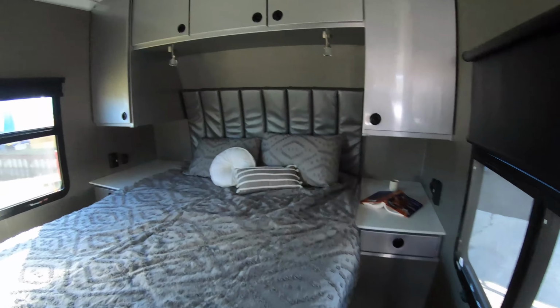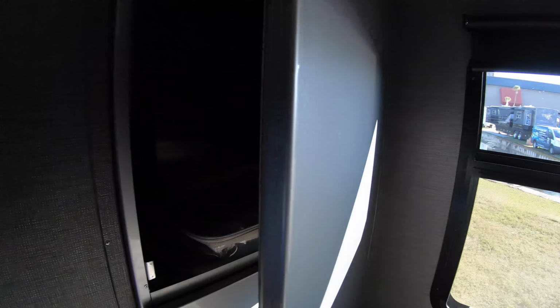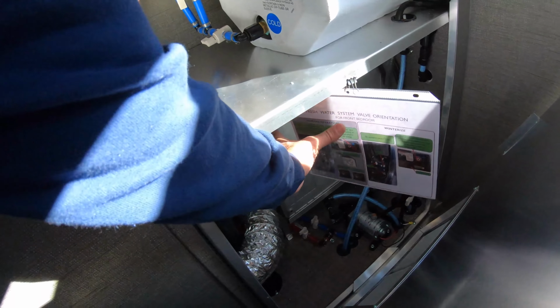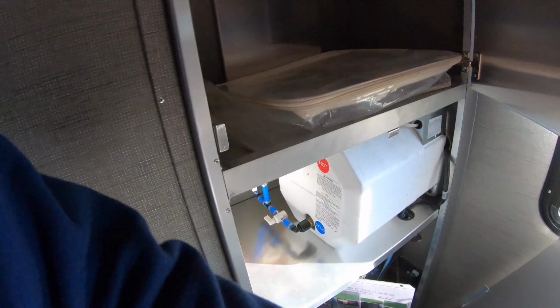Let's just look at the bedroom here real quick before we continue. As you can see, here we have a TV mount position, alarms, and that's your inductor air conditioner. And here we have the closet, of course. Oh, here we have access to all our systems, the fresh water system with instructions, so you know how everything operates. That's very clever to have all this accessible and have the instruction sheet right there. This is the water heater. That's very nice.